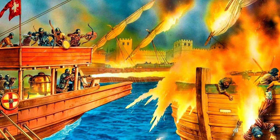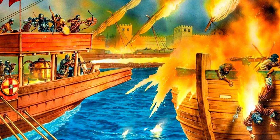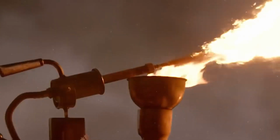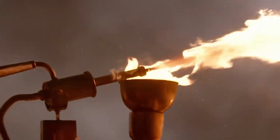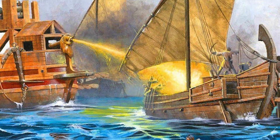Greek fire. An even more ancient yet remarkably effective weapon for its time was the so-called Greek fire. Greek fire emerged around 672 AD and was used to set enemy ships ablaze. It may have been the first flamethrower in history.